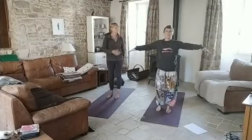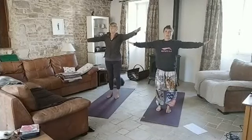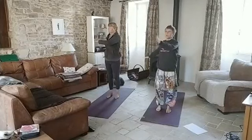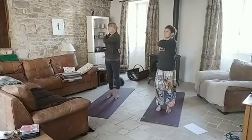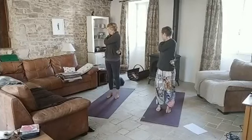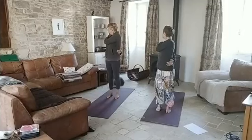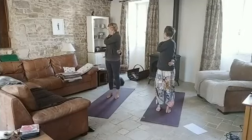Inhale back to the front, arms back up to shoulder level, and we're going to twist the other way. So exhale to the left, bring your right hand onto your left shoulder, your left arm wrapped around your waist with your palm facing out, keeping your lower body facing forwards. Twist your upper body, turn your head to look at your left shoulder.